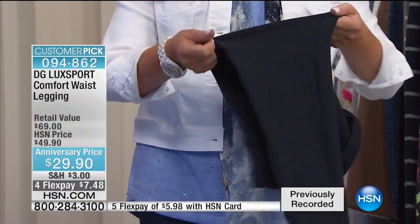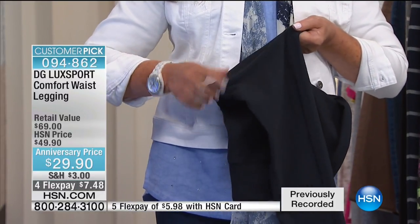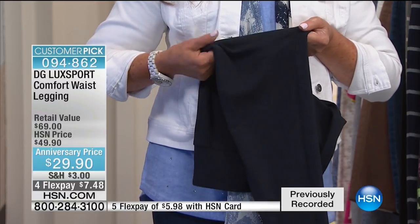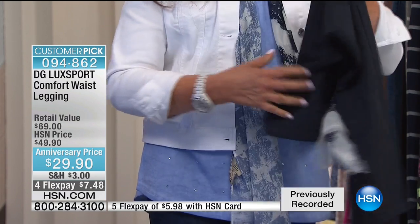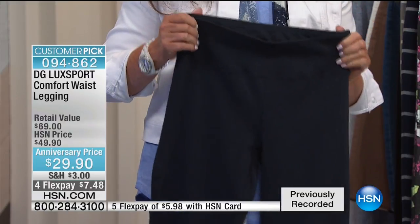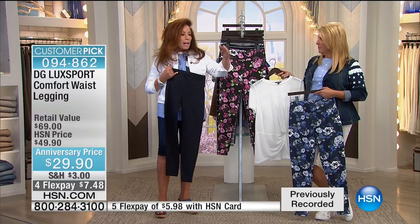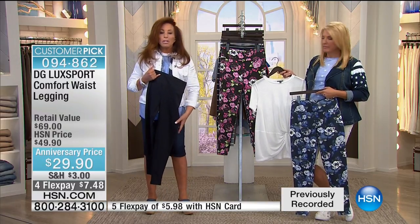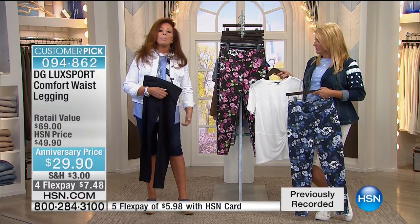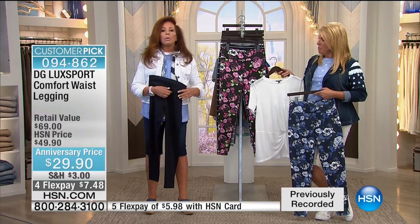And because they are 8% spandex and 92% cotton, you're not seeing all these shiny threads of polyester through these either. So these are, to me, just a must-have. I've got an entire giant drawer full of these, and I wear them around the house constantly. And you'll see they come to just the right place on the ankle, but because they're so stretchy, if you want to hike them up a little on a hotter summer day and have them look slightly cropped, you can do it.